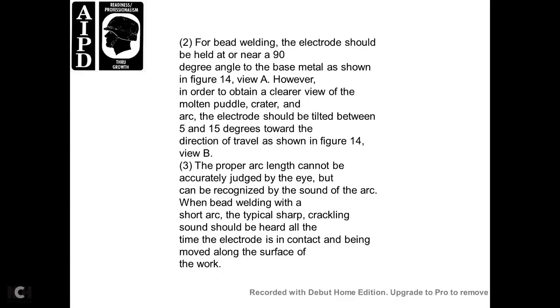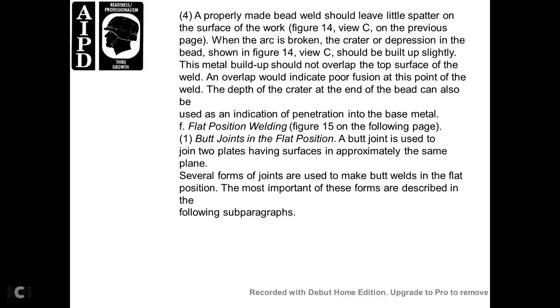A properly made bead weld should leave a slight buildup over the surface, figure 14, view C. The bead should be built up slightly with the metal, but there should not be overlap at the top of the surface of the weld. The overlap would indicate poor fusion at the point of the weld. The depth of the crater at the end of the bead can also be used as an indication of the penetration into the base metal.